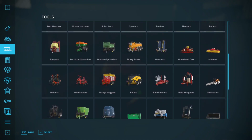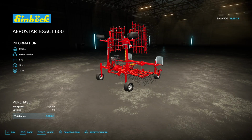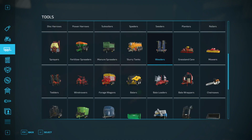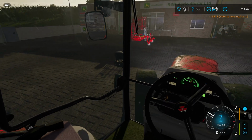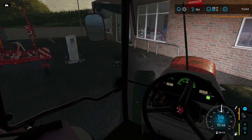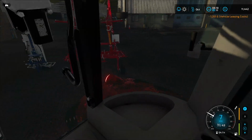We'll head over to weeders. I don't think we have any modded ones. We'll just get the very basic 12 kph, but at least it is 6 meters, so at least that, for 484. That's very inexpensive. So really, we haven't paid all that much for these 2 bits of kit. Alright, so we'll put that on the front, we'll put the weeder on the back.